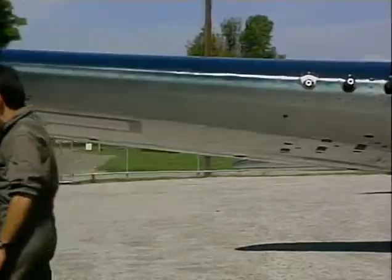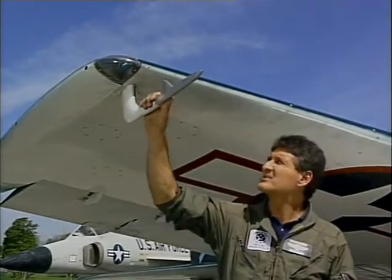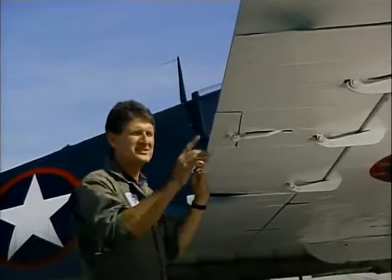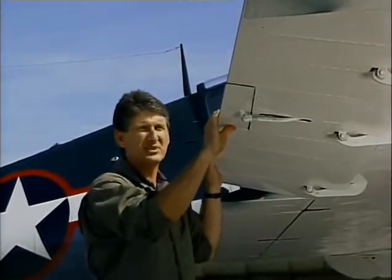As we walk down the wing, as we look out here on the right-hand wingtip, we can see the pitot tube and the static ports, the nav light. As we walk around here to the right aileron, we can notice something unique too. When I say unique, this is a Hellcat F6F-5 anyway. It was one of the first planes to incorporate the spring tab.